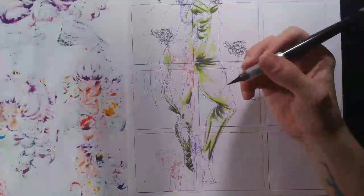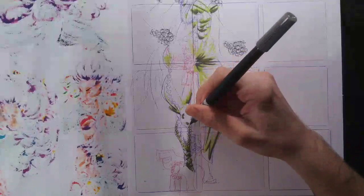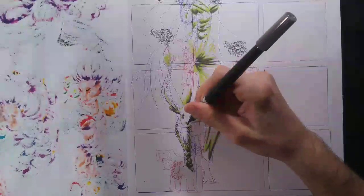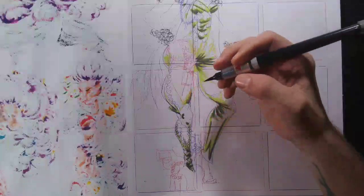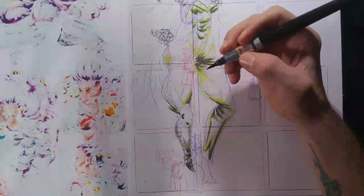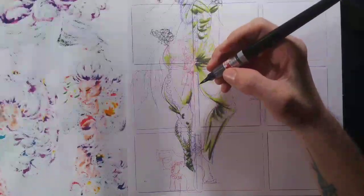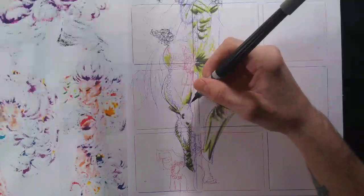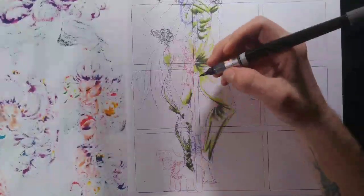And then, yeah, this is the light gray, that brush that I'll be using. But then I have the dark gray that's basically black, and I'll be going over the more shaded areas with that. I may want to do the gold before I do that black.